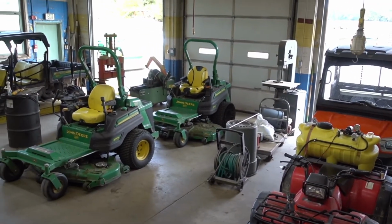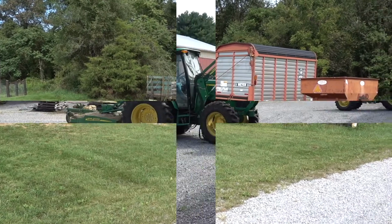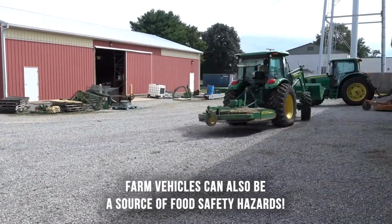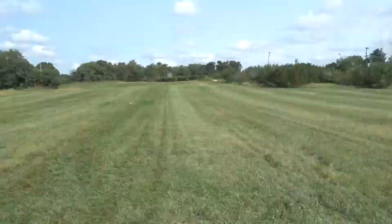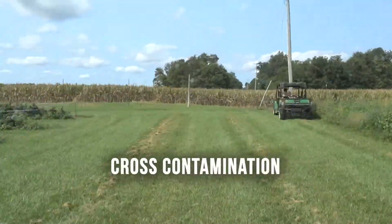From tractors to trucks, ATVs to wagons, forklifts to carts, vehicles are integral to every farm. But did you know that they can also be a source of food safety hazards? Vehicles can move human pathogens from one area of the farm to another, a term we call cross-contamination.